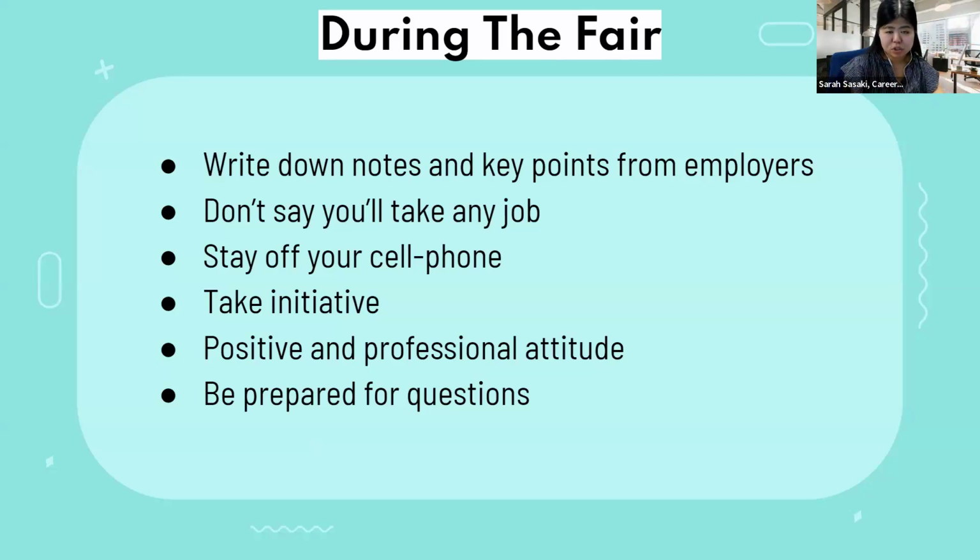I do recommend staying off your cell phone. You don't want to be seen being on that the entire time while you're at the fair there. And also take initiative as well. Especially if you're like, oh, where does the line start? I don't know what to do. Just ask, oh, is this the back of the line here? Oh, are you lining up for this company or that one? Okay, I'll go here then.